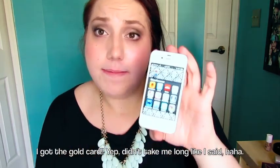So this Starbucks app is really cool because you can pay with your phone at the register. You give them your phone, and they scan it, and it tells you how many stars you have if you're trying to get the gold card, or if you have the gold card and you're trying to get a free drink. It's just a cool app. Oh, and it also tells you Starbucks locations if you want one that's open later.